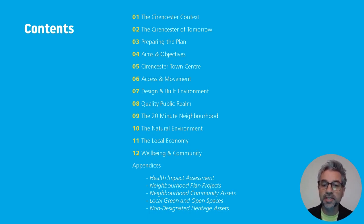Access and movement, section 6, how we get around, those challenges that the ring road presents and others as well. Section 7, design and built environment, the quality of environment. There's a fabulous architectural legacy in Cirencester. How can contemporary development, modern development and future development match the quality that we've managed to produce in the past in this part of the world? Quality public realms, section 8, the streets and spaces between the buildings, just as important, in many ways more important. They're the spaces that bring people together, create community atmosphere and a sense of place. We need positive public spaces that create the quality of life people want, not just the buildings, but the gaps in between.